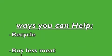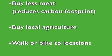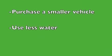Here are some ways you can help. Recycle, buy less meat, buy local agriculture, walk or bike to locations, purchase a smaller vehicle, and use less water.